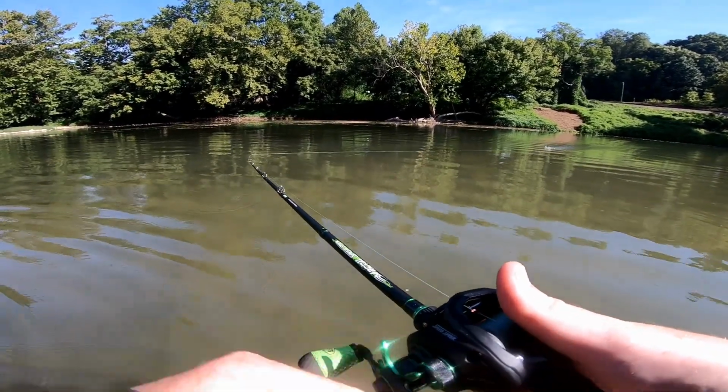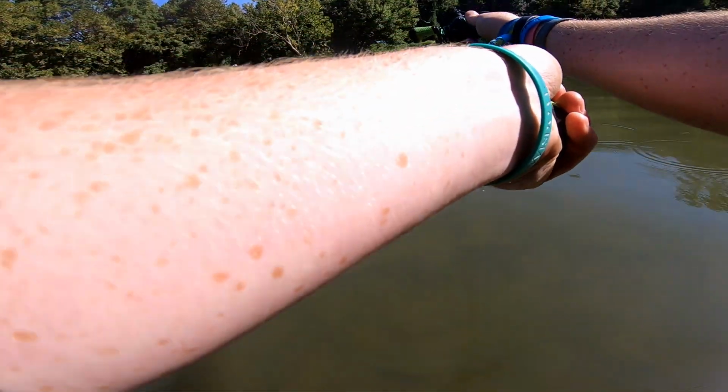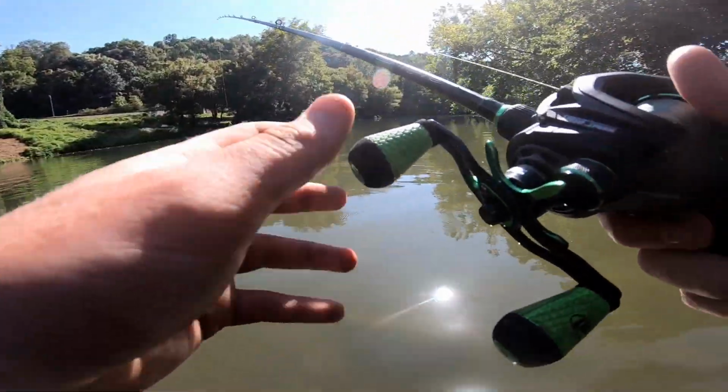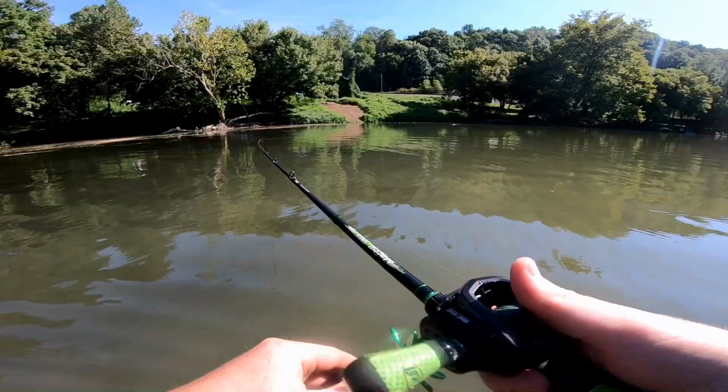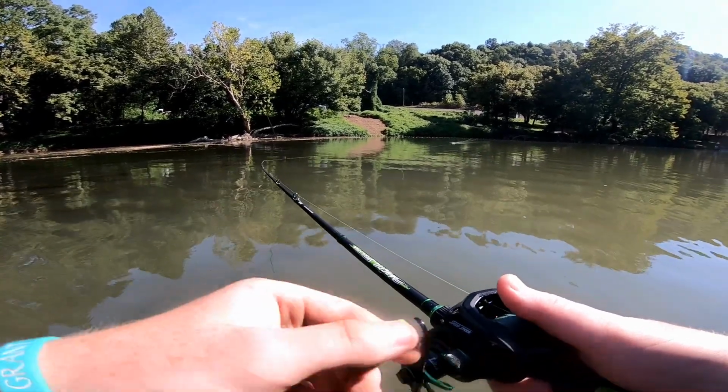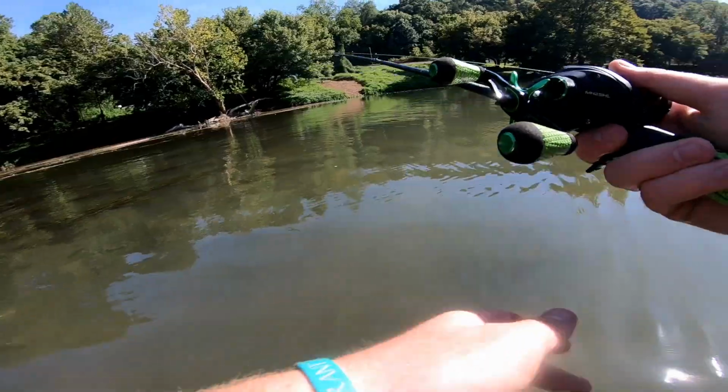I'm kind of halfway expecting it at this point. Right now I'm just casting over there next to those weed beds. Seeing if anything will come out of there and hit it. Clay got himself a little Whopper Plopper. We are just Whopper Ploppering it up right now. I could sling this thing too. It has so much weight to it. I'm still kind of halfway expecting something to come up and nail this.